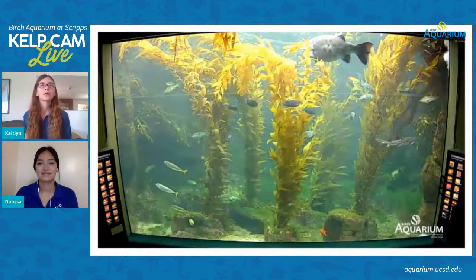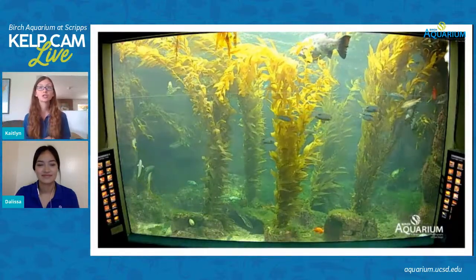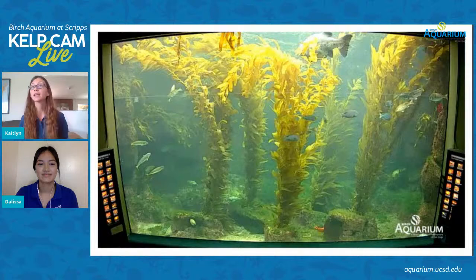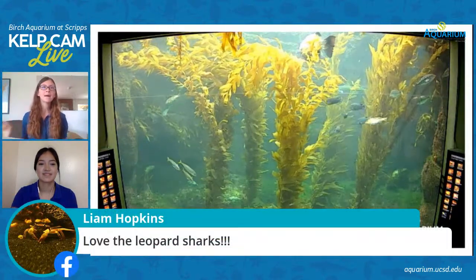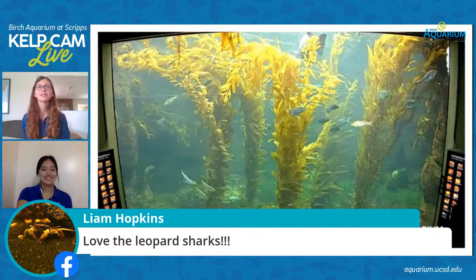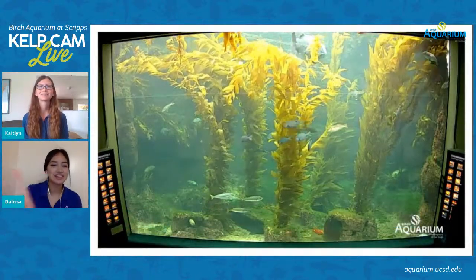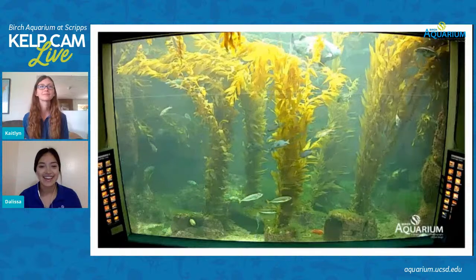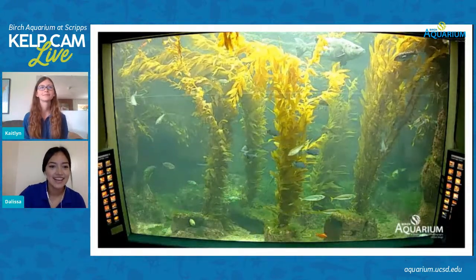All right, so let's see, what other fish can we see? It looks like someone said that they love the leopard sharks, Liam. So the leopard shark, do you want to tell us a little bit about leopard sharks? And maybe if you see one in the tank, you can point it out. Yeah, we usually have one leopard shark just kind of making its rounds around the tank. And it's pretty much, oh, there he goes. He's coming on the left side.